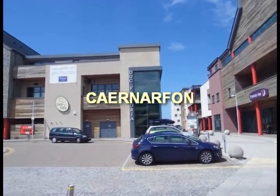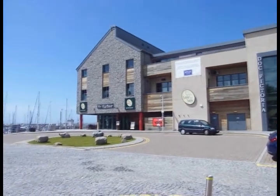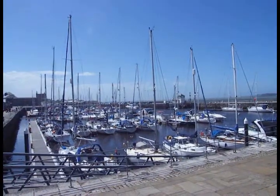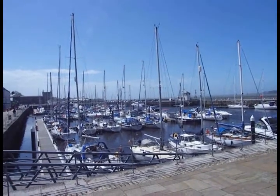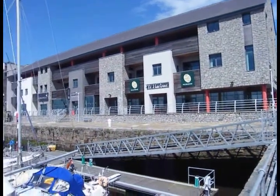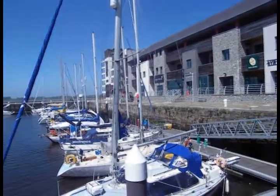Carnarvon. This medieval walled town and World Heritage Site is famous for its castle and narrow streets. Take a stroll along the Menai Straits, walk the battlements, or relax in one of its many cafes.